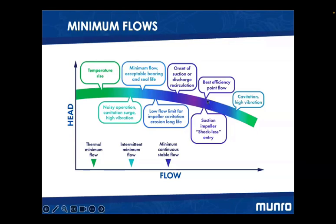Here is the most efficient point, where the suction impeller has shockless entry. It's running perfectly. Water is going into the impeller, moving itself perfectly, and we might be at that higher flow. But trying to turn it down to the lower flow becomes a big problem for the pump.